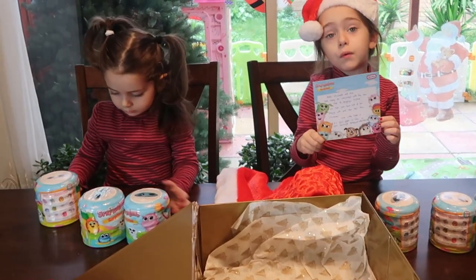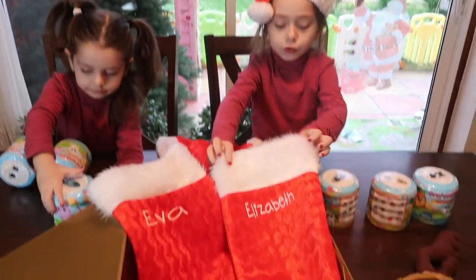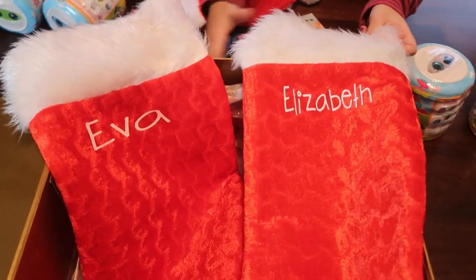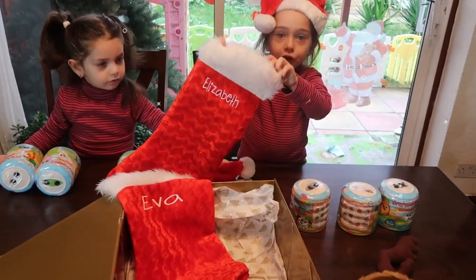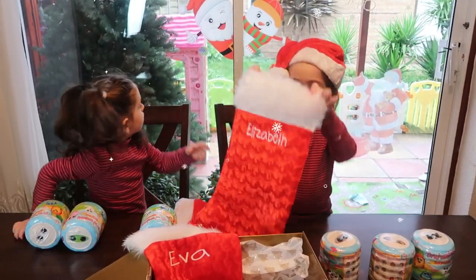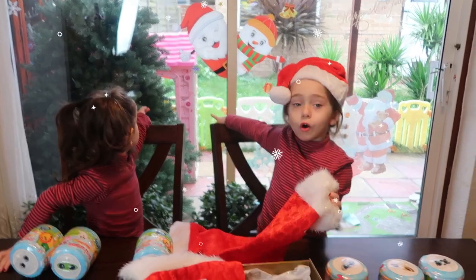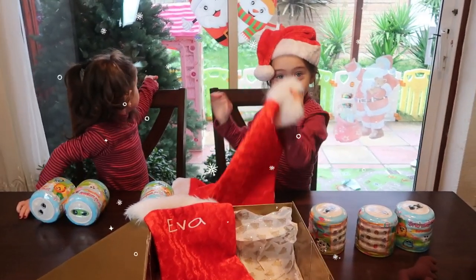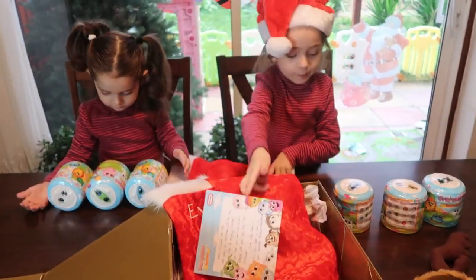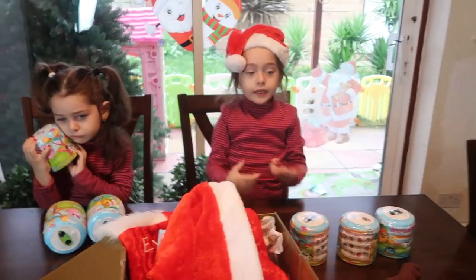This is a letter from Little Tikes. Look, guys, this one has our names on it. This is Ava's name and this is my name. And we decorate for Christmas and we put it to look at it. Look, it's almost starting Christmas, so I put my Christmas tree there. Let's put this back in the box.